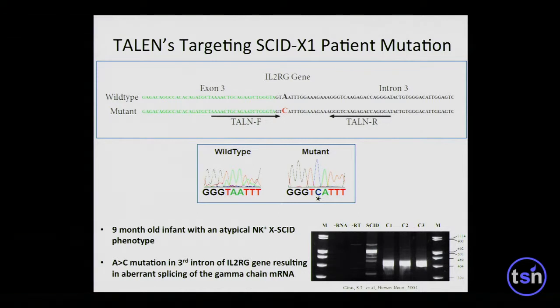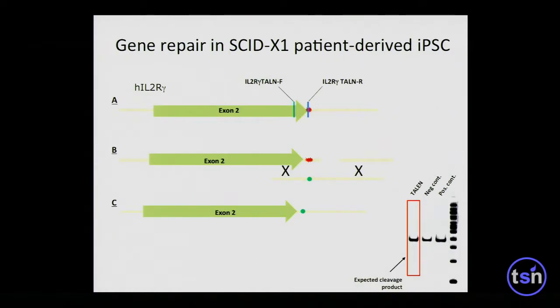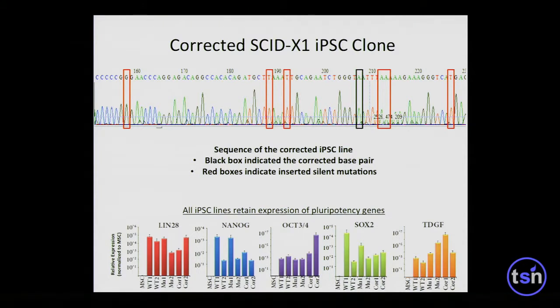You can actually see here that in the control you have a nice transcription of messenger RNA, whereas in the SCID they have multiple messages, almost none of them of the right size. Then Tushar made TALEN molecules out of it, and he can tell you more details. We expected the size correction over here, and he was able to correct them. This is the correction.